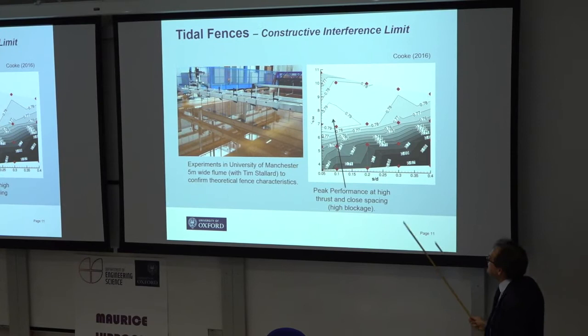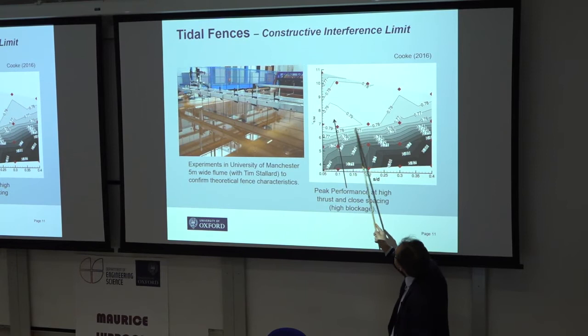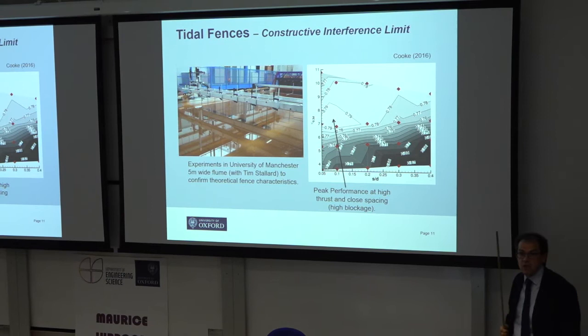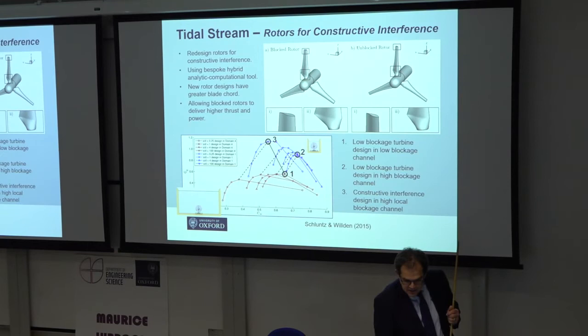The important point here really is that as we move them closer together, which is a proxy for the resistance, the force of the turbine, these are the power coefficients. We can find a maxima, and it doesn't really matter what the number is, but there is a maxima. It's where the turbines are close together and they can resist the flow sensibly at a particularly high thrust level, and we can get to a maximum power point. So that was our first experimental proof that some of the theorising might be right.